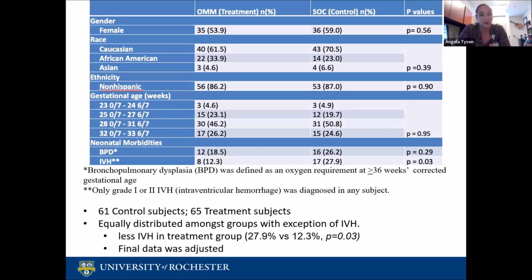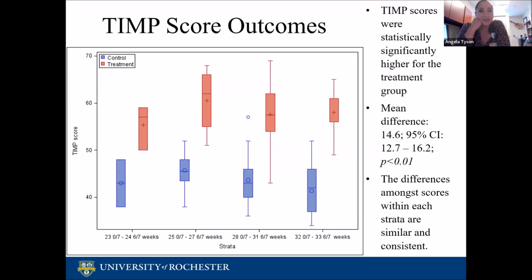Those head ultrasounds aren't always done until 6 weeks of life or potentially later. So is it a treatment effect, or is it a confounder? Right now, they're factored in as confounders. Other than that, these are our overall results with those things being balanced out.